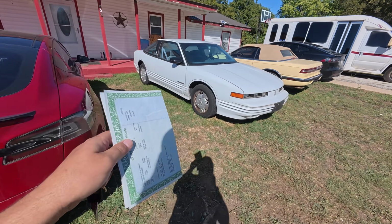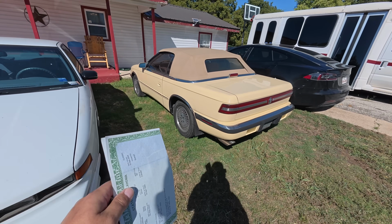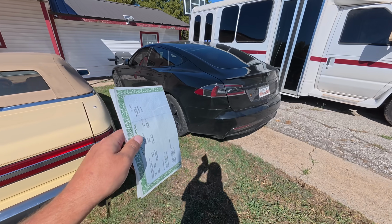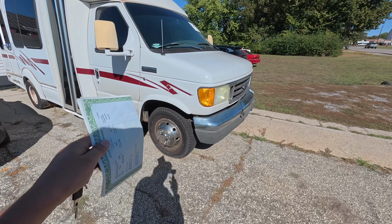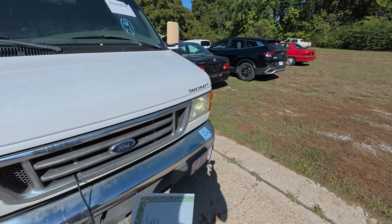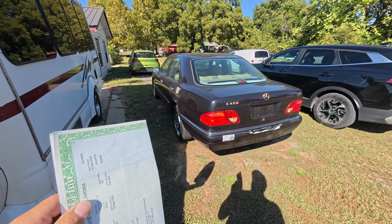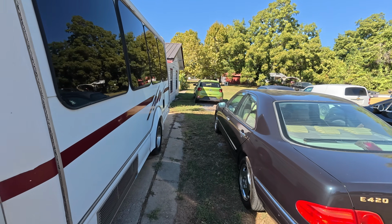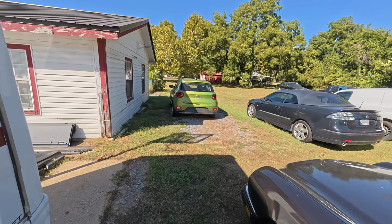P85, 1994 Cutlass Supreme Coupe, 1989 Chrysler TC by Maserati, 2021 Tesla Model S Plaid. We got a 2006 E350 Super Duty van, and we've got, I think this is a 97 Mercedes-Benz E420. In front of that, we got a 2021 Hyundai Venue. Guys, I got cars literally piling up in the garage.